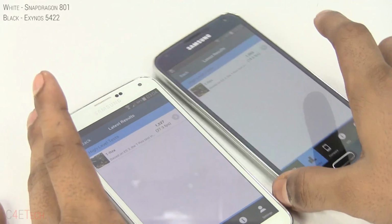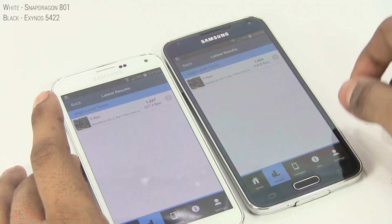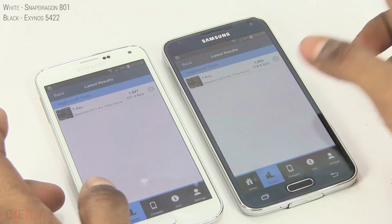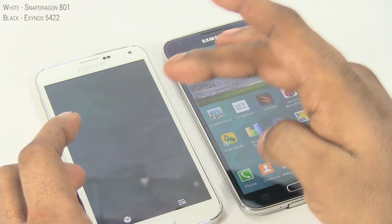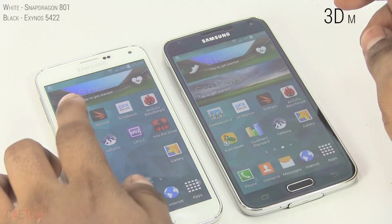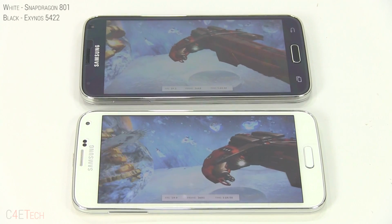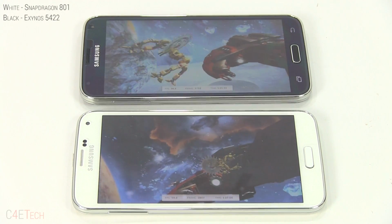So guys, once again, the Snapdragon variant with T-Rex has pulled ahead and performs much better. So anyway, closing GFXBench here, let's get to 3DMark. Let's go directly to Ice Storm Unlimited.